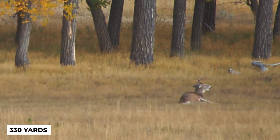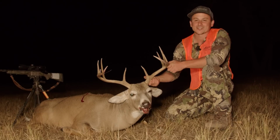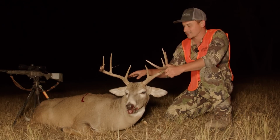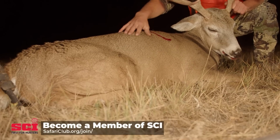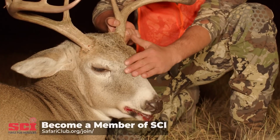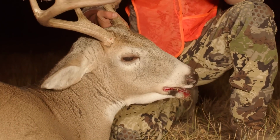All right, everybody, here he is. And I gotta tell you, I knew he was old when he came in. I don't know if you can appreciate his body size, but this is a massive whitetail buck. He's gotta be at least 6 or 7 years old. Look at this old Roman nose. That's a Roman nose if I've ever seen one.